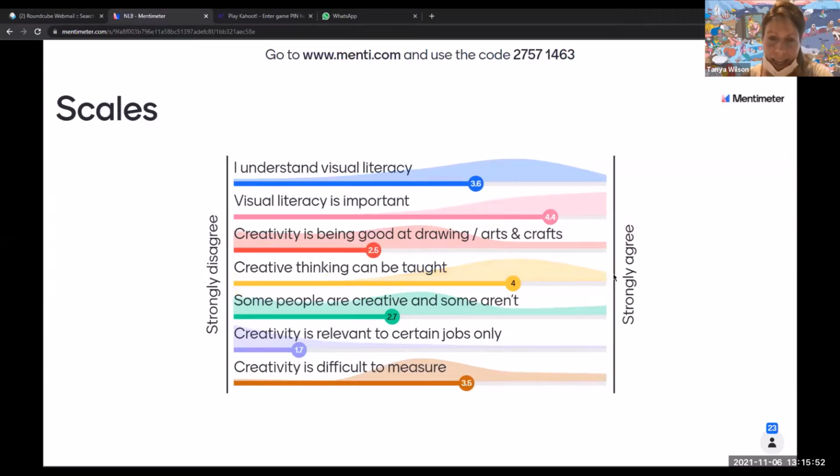Yes, definitely it can. Some people are creative and some aren't. Seems like about half of you believe that. And creativity is relevant to certain jobs only. Yeah, that is a common belief. But actually, I would say it's relevant to a lot of jobs, and more as we're going to be discussing later. And a lot of you believe it's difficult to measure. Yes, that is definitely a common belief. So let's continue the session now.